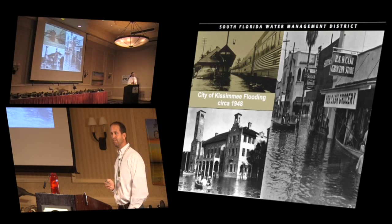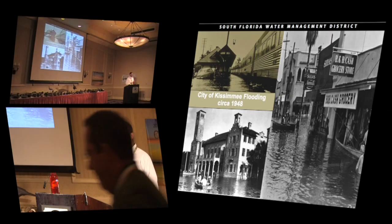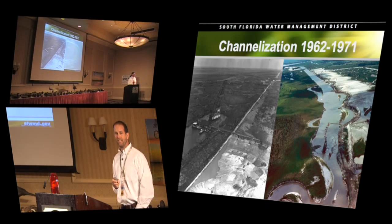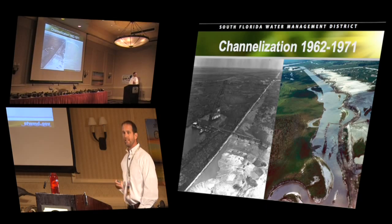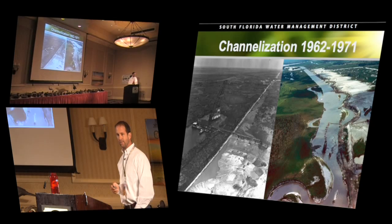Well, in the late 1940s, a couple of hurricanes came through the area and there was prolonged flooding, almost up to a year. And that prompted the call for flood protection, which the Army Corps said, we can do that. And between 1962 and 1971, they dredged the C-38 canal down the center of the floodplain. And here you see the big dredge. They've built a levee and they're dumping the spoil material directly on the adjacent floodplain wetlands. So that was almost 10 years to channelize this system.